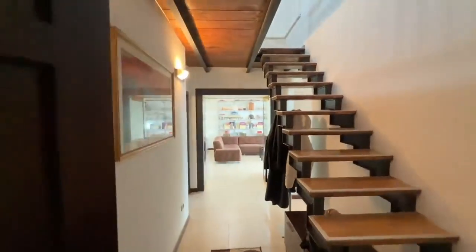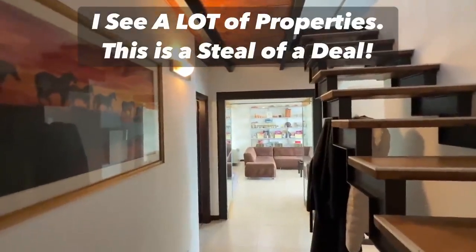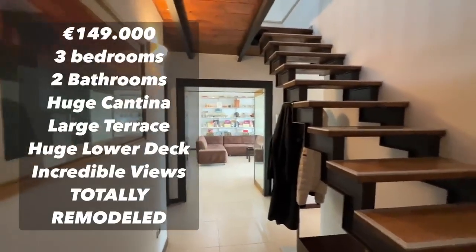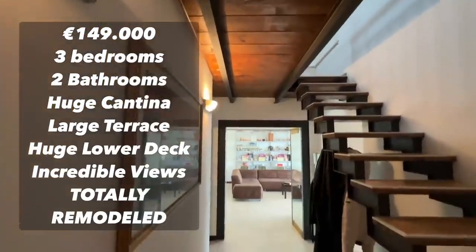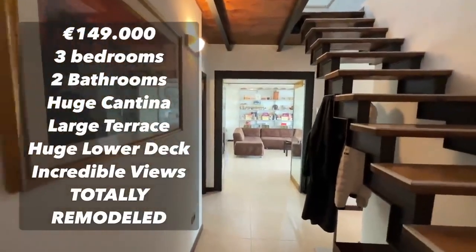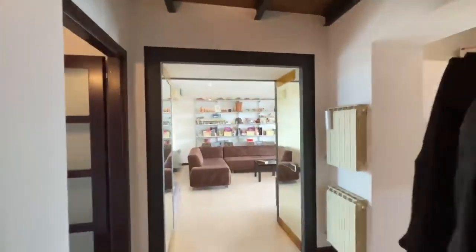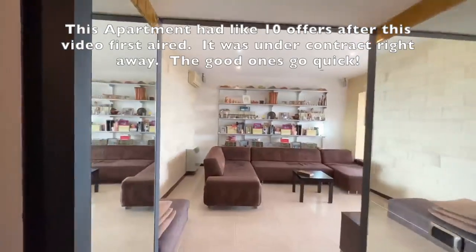This apartment is unbelievably nice. It's been totally remodeled. Look at the floating staircase. Look at the beams, the wood, steel beams put in. Totally remodeled. And the asking price is 149,000 euros. So, and there's a step right there. So, let's walk off into the living room.